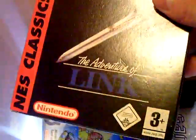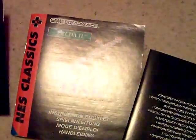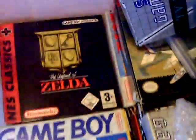So I won't open it up, but oh, what the hell? Let's open it up. I don't know if I've ever opened this before. What do you get in a brand new NES Classics Zelda game? You get the game in its little bag, all neatly folded. You get the manual. You get something, little poster, consumer information. Yeah, so that's what's in this box.